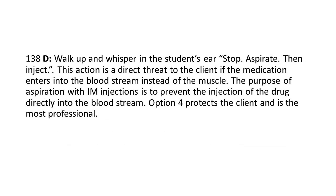138D. Walk up and whisper in the student's ear, "Stop. Aspirate. Then inject." This action is a direct threat to the client if the medication enters into the bloodstream instead of the muscle. The purpose of aspiration with IM injections is to prevent the injection of the drug directly into the bloodstream. Option 4 protects the client and is the most professional.